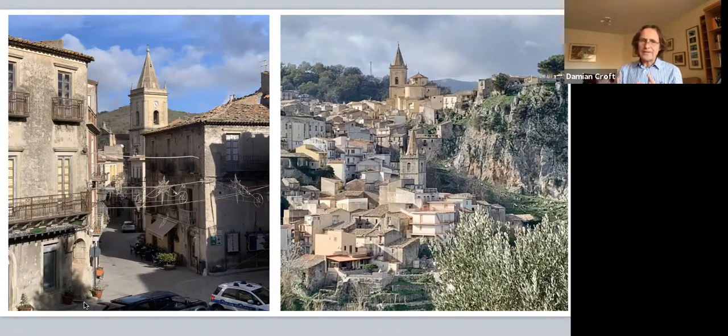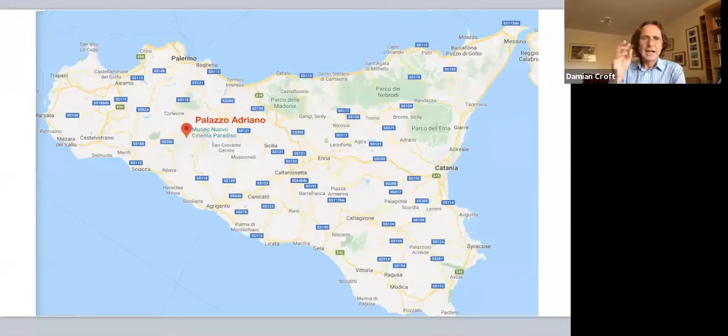Okay, we're going to move away from the east of the island now, and I want to take you to the west of the island and show you a couple of villages there. And the first one I want to take you to is a little town by the name of Palazzo Adriano. And again, this village is in the middle of nowhere, and the road to get to it, you really wonder whether you'll ever get to anywhere, but it's beautiful. You're just driving through some stunning scenery on the way to get there.